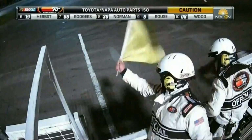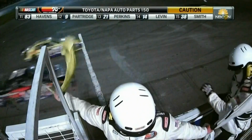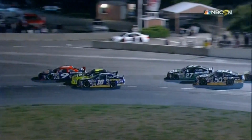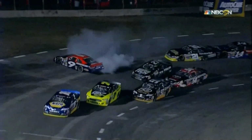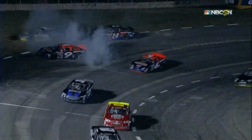Caution is out. Gillen made another aggressive move on the restart, trying to put it 3 wide. He went down to the bottom, fighting for the same piece of real estate. See him all the way down on the apron here. Nothing that Gregson could do. He was being pushed into the middle there, pushed into Partridge, who gets spun out as the loser in all this. Gillen comes away with the lead.